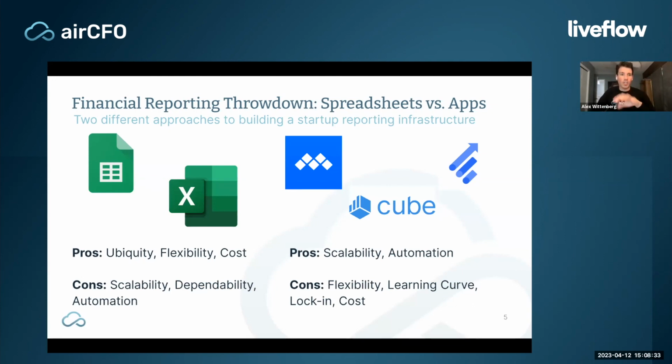So the spreadsheet-based approach, I would say some of their main strengths are the fact that spreadsheets are ubiquitous, that everyone knows how to operate a spreadsheet. A lot of times investors will require that you send over your financials in the form of a spreadsheet, as opposed to sending over a link to a financial reporting platform. And also, spreadsheets are the most cost-effective way of running your finance and accounting reporting. However, there are some real drawbacks to running your entire finance function out of spreadsheets, and we would not recommend that you run your entire back office out of spreadsheets by any stretch of the imagination.